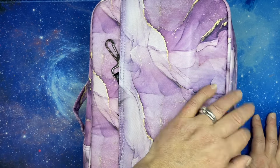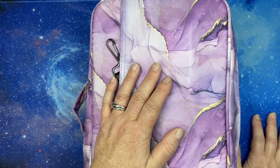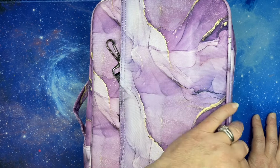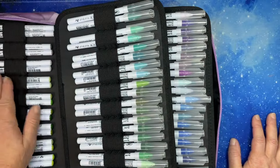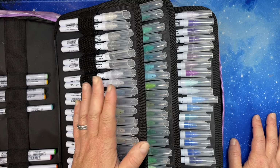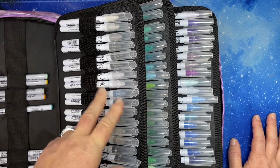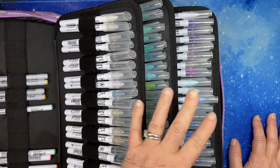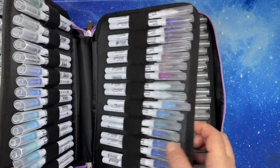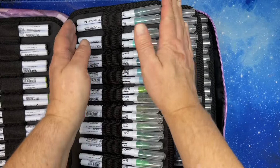The Zig Clean Color brush pens I'd been looking at for a while, and they came down in price enough to make it possible for me. So I ended up buying those to replace my real brush pens. I bought the big set of 120, and then you have to get the two sets of 30, a blue and green set and a red and yellow set. The last couple of months I've been collecting them. The nice thing is that you can get them open stock, so I can get one marker.